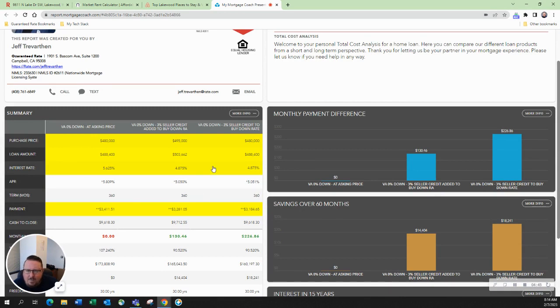And then if we got even more creative and more aggressive, the last column here, we would do another VA 0% down loan, but we ask for 3% seller credit at the current purchase price. So the seller is going to net less, but we're still going to pay the same price. We're going to pay $480,000.